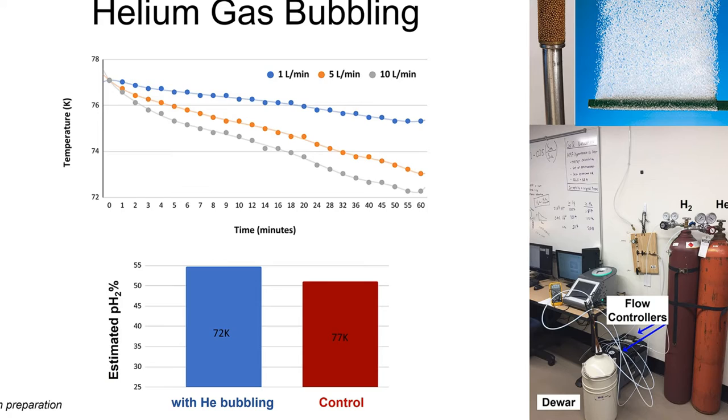So basically really, really preliminary stuff in the last few weeks: we've been bubbling in helium gas at different flow rates, and we see the temperature drop. Unfortunately, we don't see it drop as much as that paper did, and not as much as the vacuum did either. So instead of getting down to the triple point, we're only getting down around 70 to 72 Kelvin, which is a mild increase in parahydrogen percentage, but not as much as what we were hoping for. In the coming weeks, we're going to introduce a sparger, which instead of giving out big bubbles, gives out tiny small bubbles, and we're going to see if that helps with our bubble-mediated cooling.